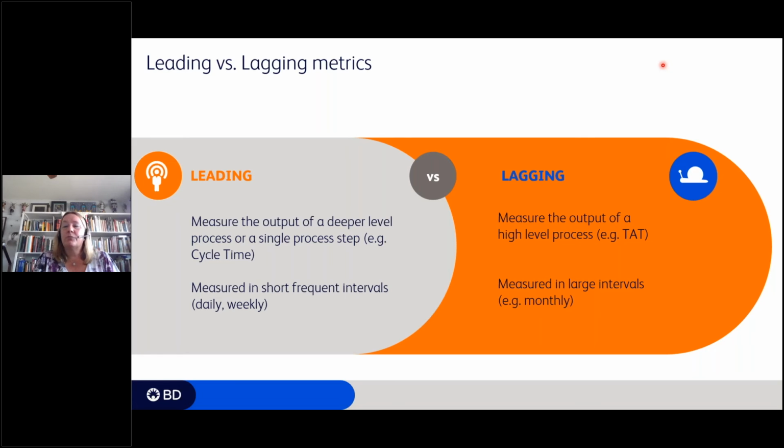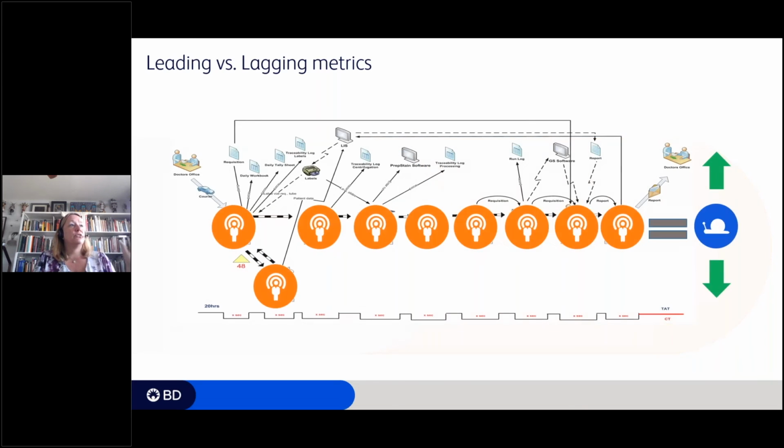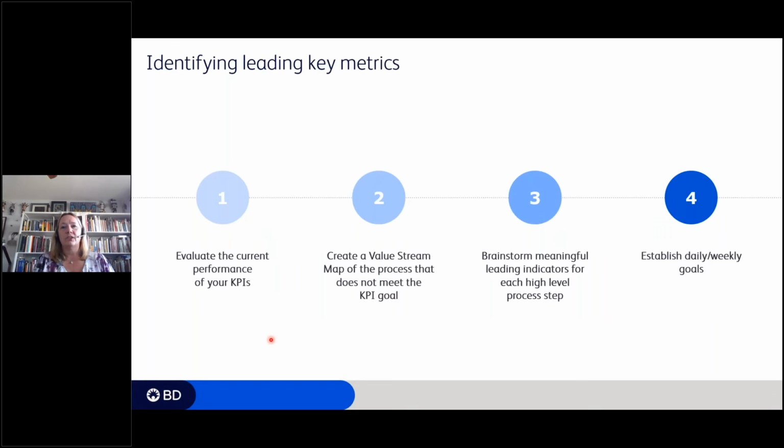So leading indicators are what we're looking for in a daily management process. Lagging indicators are the ones we're measuring in large intervals at the end of the month. Looking at the entire value stream, I know you can't read what's on the value stream, but just to make this clear at a glance, if I measure my leading indicators after every process step, and that's the snail, I have my lagging indicator move the needle left or right, up or down, depending on where I want to go with it. So we're looking into leading indicators for the daily management board. Can't say it enough.